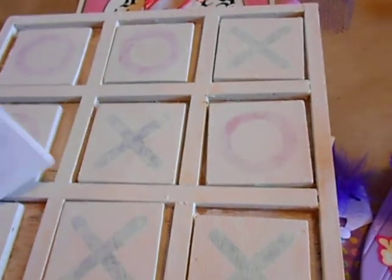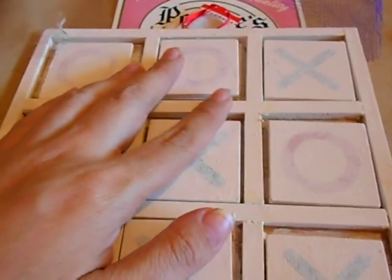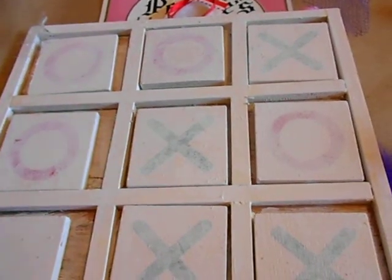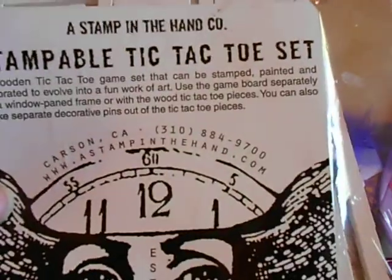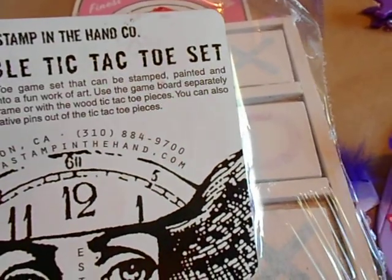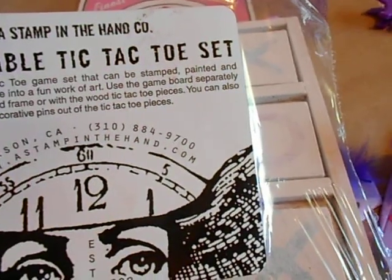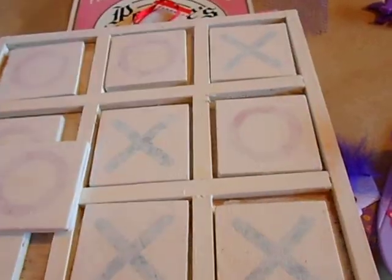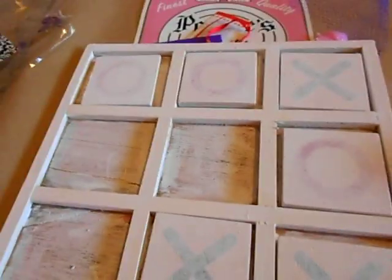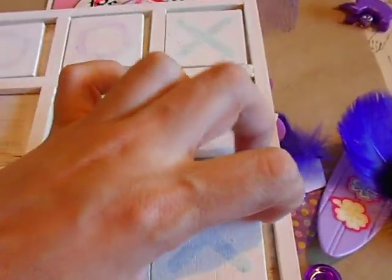So that's my kit, and here's a little preview of the project I'll be doing. I already adjusted all this because it was wood, but it's from Stamp in the Hand. I've had this for years and years, and it sat in my filing cabinet for a long time because I had no idea what to do. It's a wooden tic-tac-toe game set that can be stamped, painted, and decorated to evolve into a fun work of art. You can use the game board separately as a window pane frame or with the wooden tic-tac-toe pieces. You can also make separate pins out of the pieces. So these are the pieces, and I already gessoed everything last night just to prep. And this is the game board.